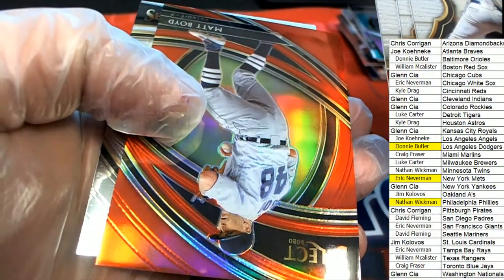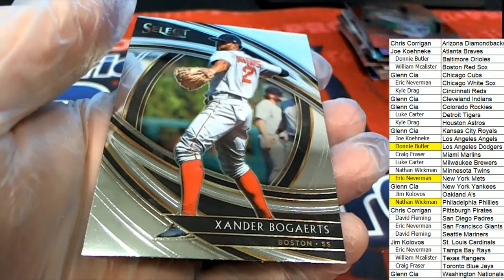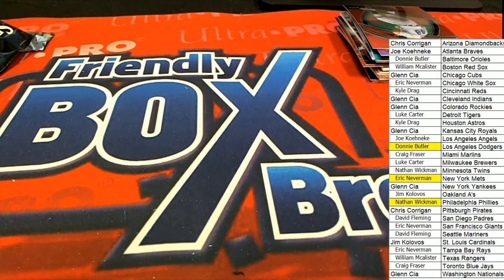Final pack of the box break. Good luck, everyone, in this select. All right, good things are happening around here. That was a lot of fun. Some really nice hits came out.